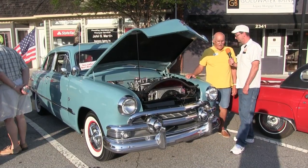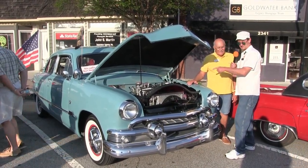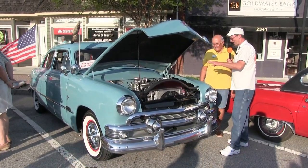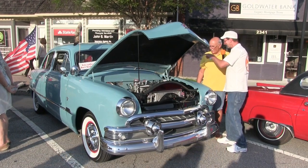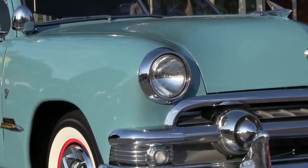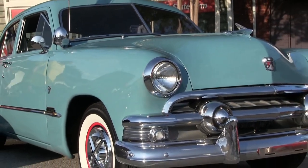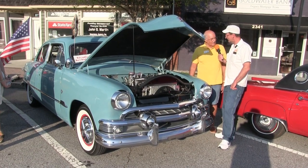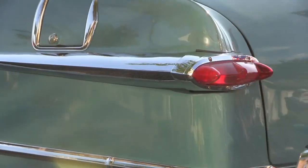Bob, how are you, man? I'm doing fantastic. Check this out, folks. Look at this. Under the hood is so finely detailed here on this. That's a 51 Ford, Bob? 51 Ford. Yeah, man, that's cool. Have you been to this cruise in before? Yes. Are you a local? Yeah, well, I live a few miles from here, but yeah, local.